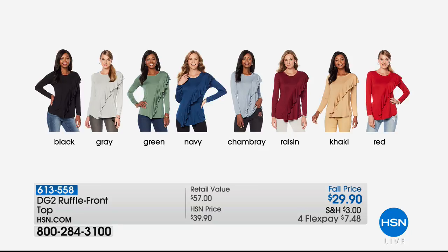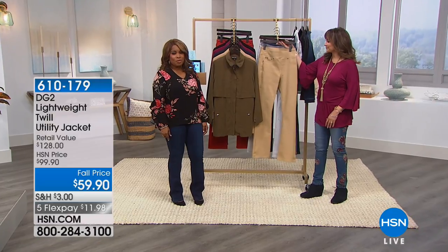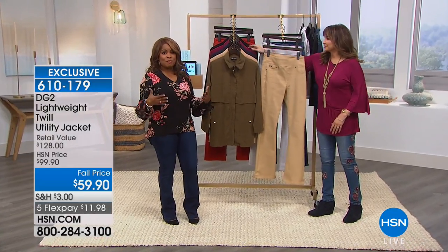This one is available for you in black, gray, green, navy, chambray, raisin, khaki, and red, and it's $29.90. And it's long sleeve, and that asymmetrical, I think, is so slimming across the body. Extra small through 3X in that choice, and it's $7.48 if you would like to own this. Well, we've got a jacket available for you, and what perfect timing as we offer to you the fall fashion edit.